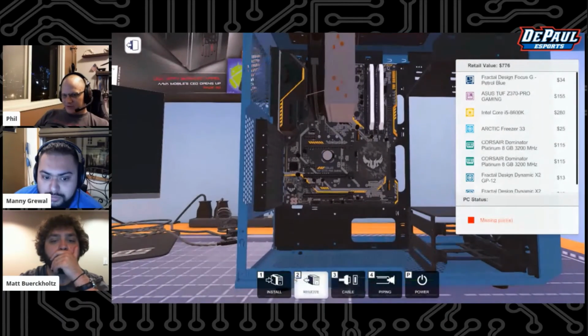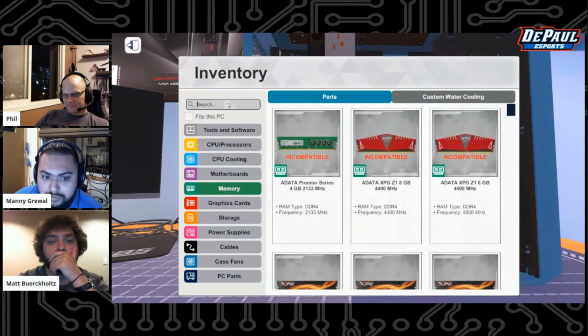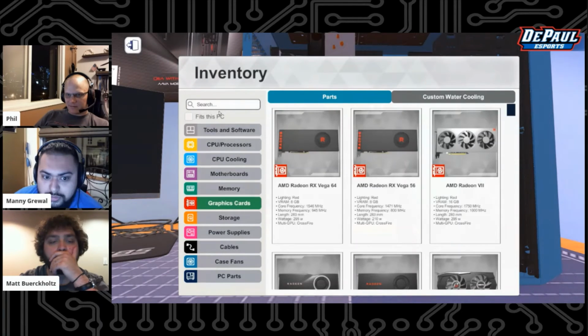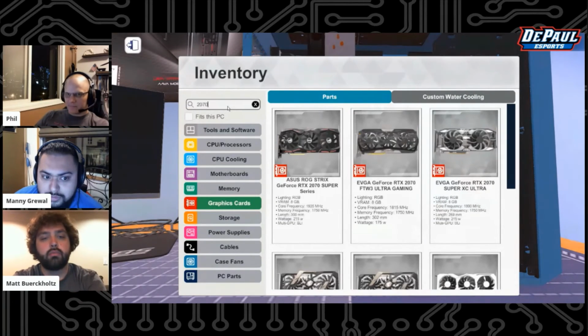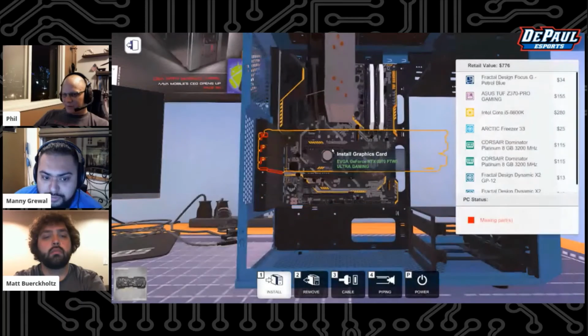Next thing, we'll toss in a video card. Oh, that's not the right category. Wow. I'm a big fan of EVGA. I've got that. I got one on my PC right now.